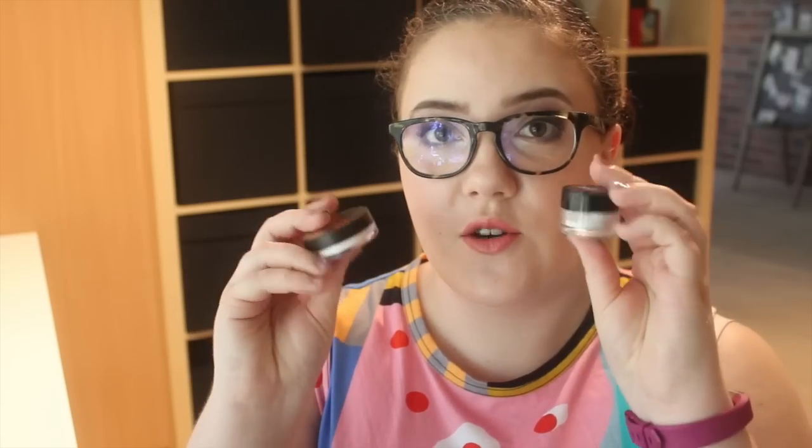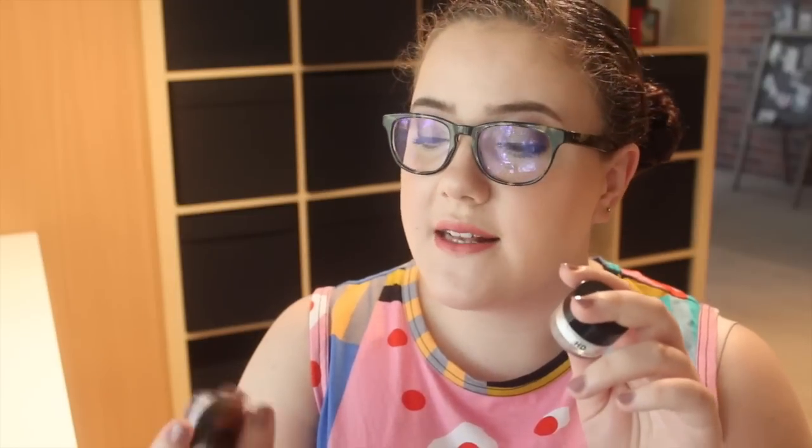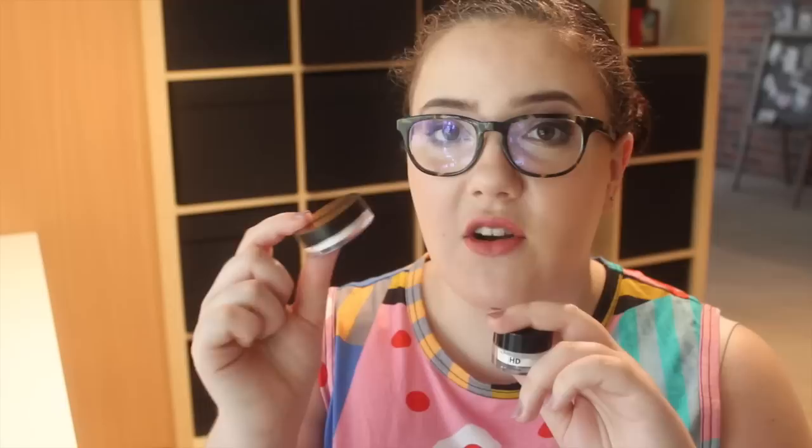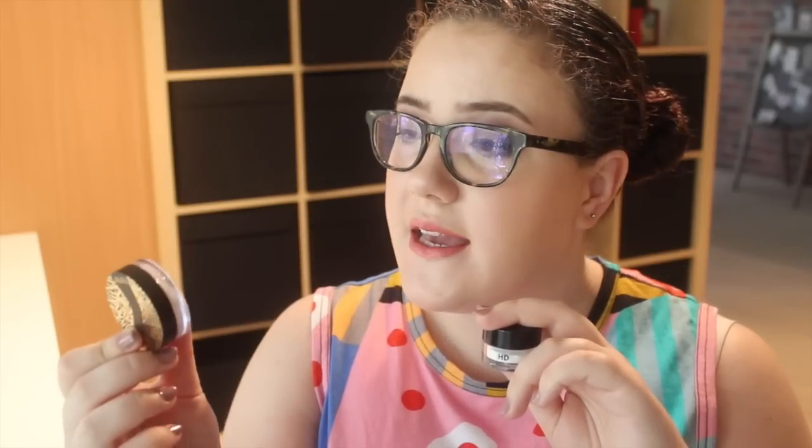And then I have 2 mini loose powders. This is the Makeup Forever HD High Definition Powder. I got this from a sample from Sephora. I've already used quite a bit of it, but there's still some to go. And this is the Tarte Smooth Operator Amazonian Clay Finishing Powder. Again, a mini translucent loose powder. I haven't opened this, I haven't used this at all. It contains 2.2 grams of product, and this one contains 1 gram of product.